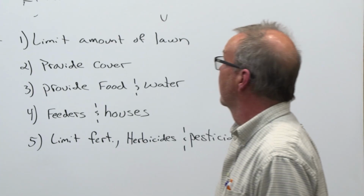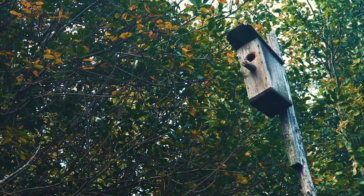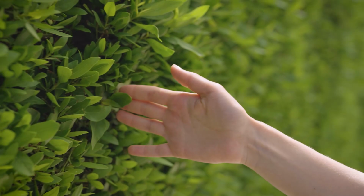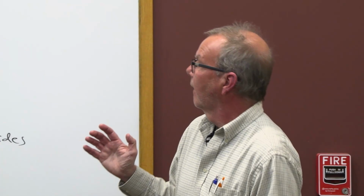Again, we've talked about providing cover. Cover can be anything. It can be birdhouses. I mentioned down feeders and houses, birdhouses, shrubs, like a hedge. A hedgerow is perfect cover for all these little birds and butterflies and things of that nature. Provide food and water. Limit your fertilizer, herbicides, and pesticides.